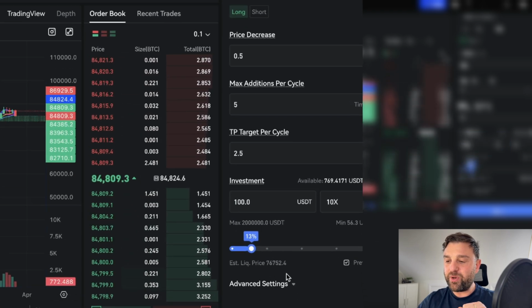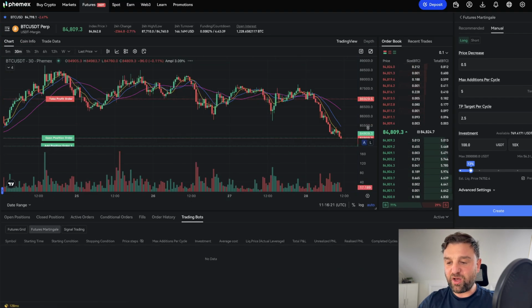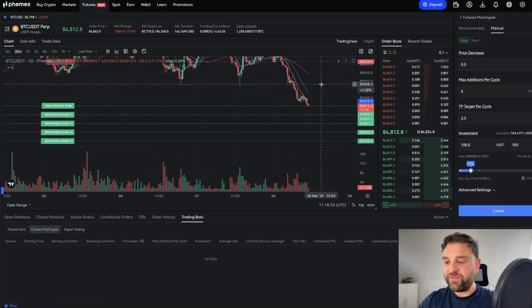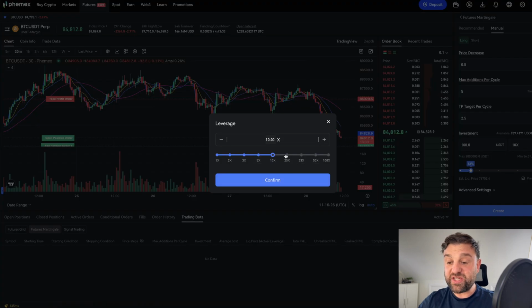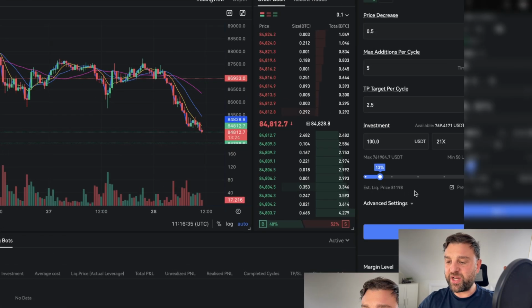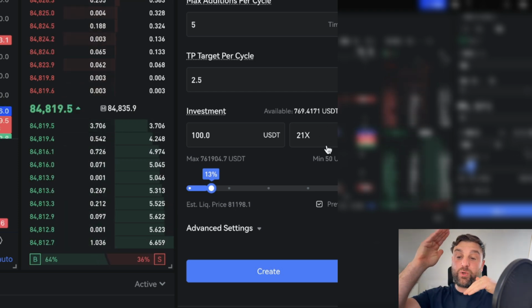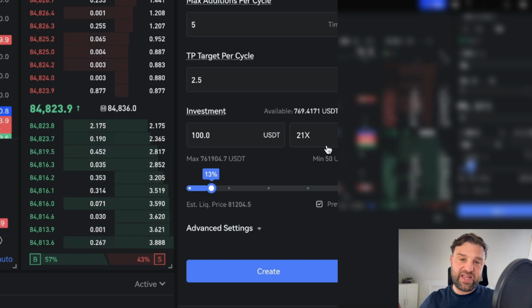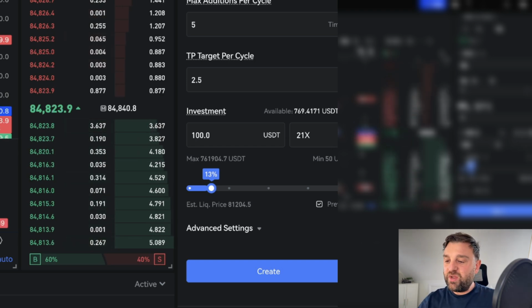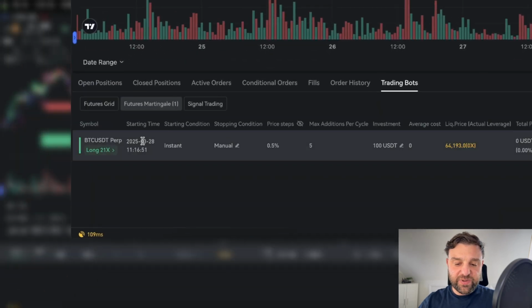Now you can see at the moment my liquidation price is 76,000, depending on the time frame that you're trading in. Let's say if we were trading on a lower time frame, like the half-an-hour time frame, we might want that liquidation price shorter. We could use even a higher leverage, maybe not 20x, maybe something like 20 or 21x leverage. But you can see our liquidation price is set accordingly. So with different leverages, the higher the leverage, the nearer your liquidation price is, but of course the more money you're set to make if your trading bot is profitable. And then we can simply press create and press confirm, and we simply have the bot trading for us.